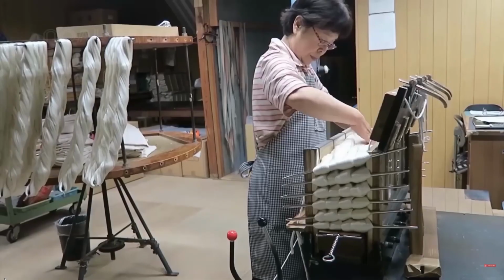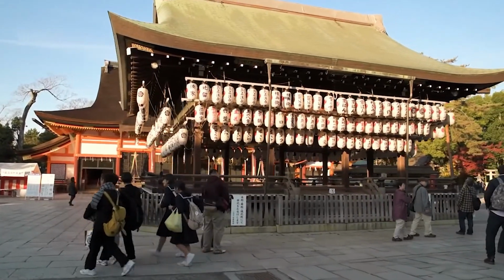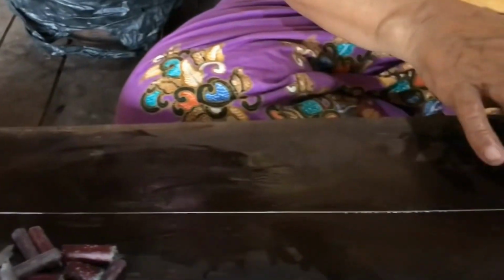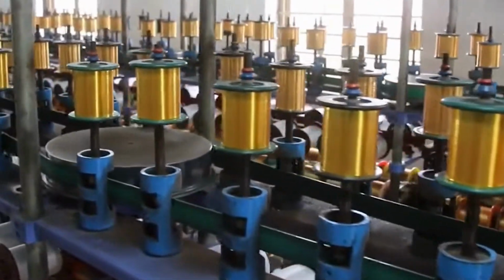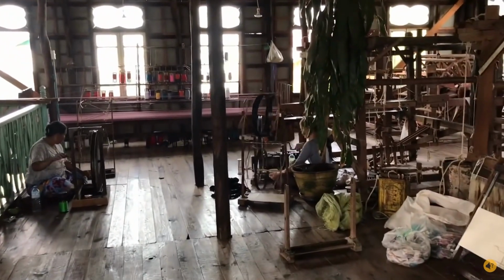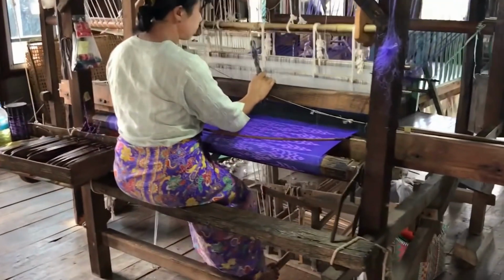Before the pre-modern period or Tokugawa era, raw silk was mainly produced in Kyoto and a few cities in the surrounding area. The history of Kyoto's silk fabric dates back to ancient times. However, its production started flourishing after craftsmen who sought refuge from the Onin Bunmei Wars began gathering and resuming their work in Kyoto's Nishijin district. A while after, these craftsmen who made Nishijin weave became one of the leading consumers of raw silk in Japan.